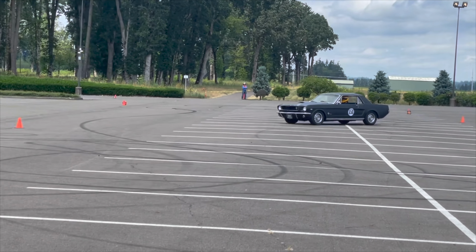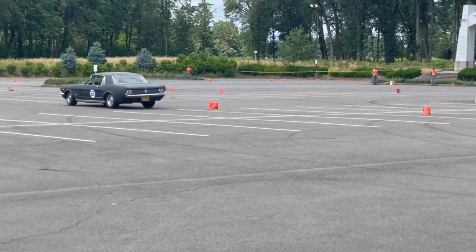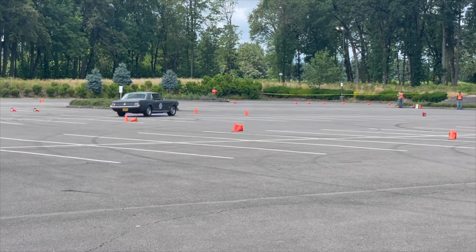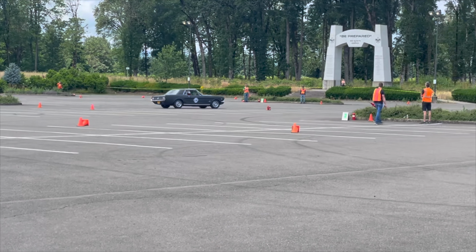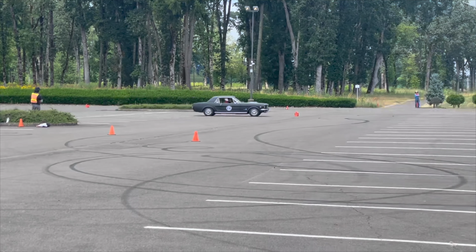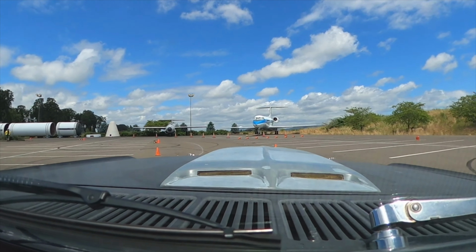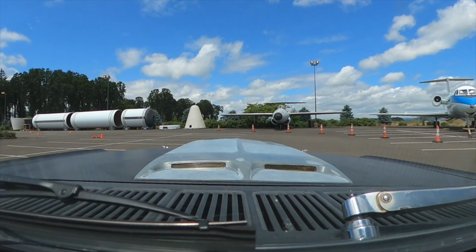And to ensure that all of these upgrades were actually making a difference, I decided to go out autocrossing. I'd never autocrossed before, and I had a complete blast out there doing it. Learned a lot about how the car handles. For my first time, I obviously wasn't going very fast, and I'm definitely looking forward to more autocrossing in my future.